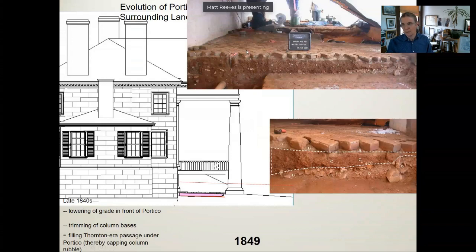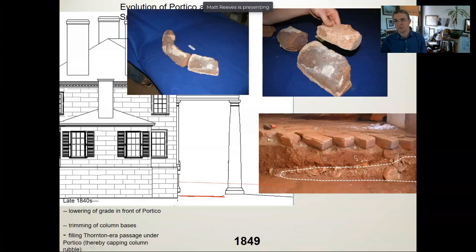So what we found when we excavated this, the brick paving, the clay fill in this area and all this brick rubble, is we're actually able to find the bottom portion of the Madison era portico columns. And we use the pieces from those columns to actually reconstruct what these columns used to look like.